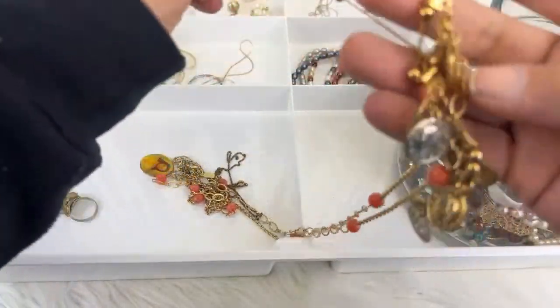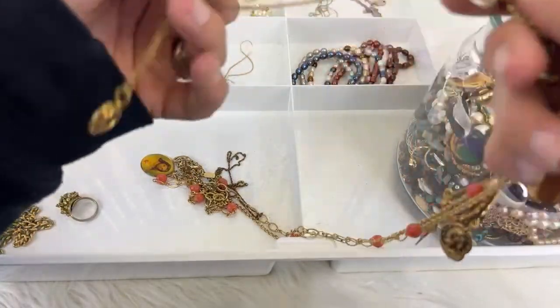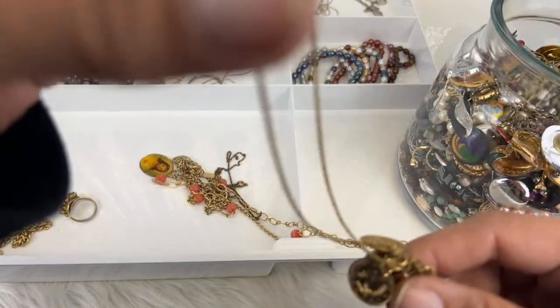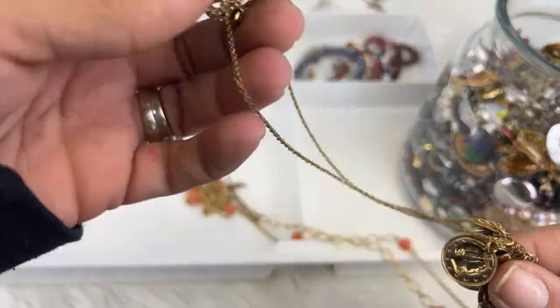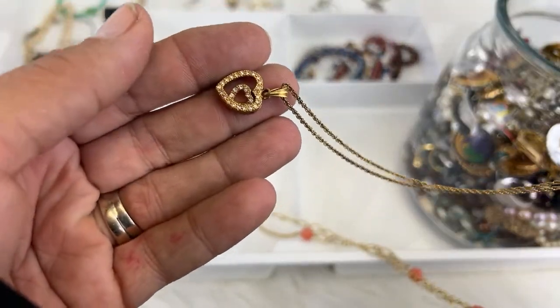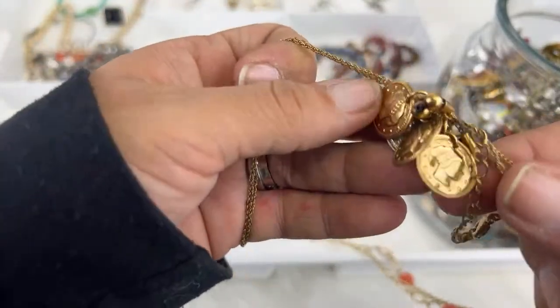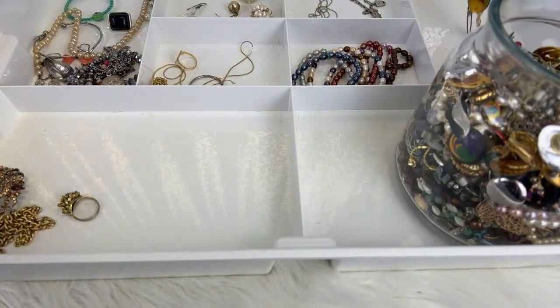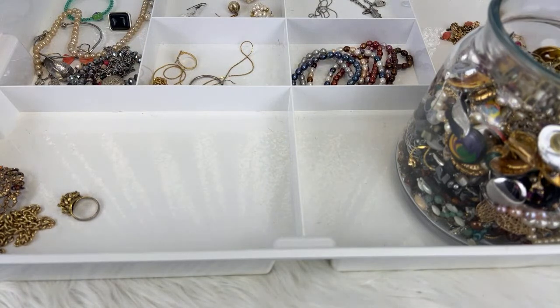Oh, wait. So, one of these had a necklace... This one. Oh, no. Just Avon. Pretty, though. I'll double check it. This is just a hot mess of... Oh, wait, we got some done. Okay. We'll put the tangles over there. This is a very cool necklace. Let's see. This doesn't look like it's going to take too long to get untangled. Okay.